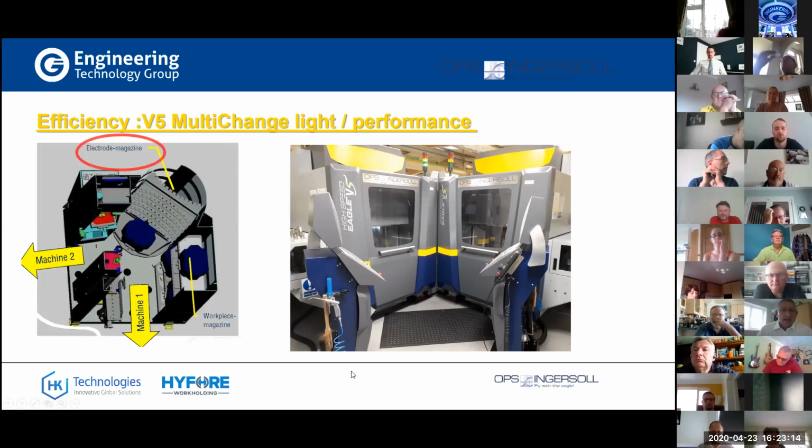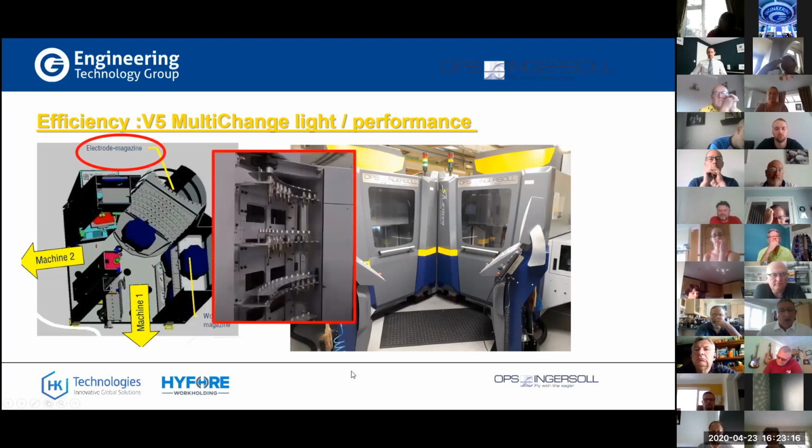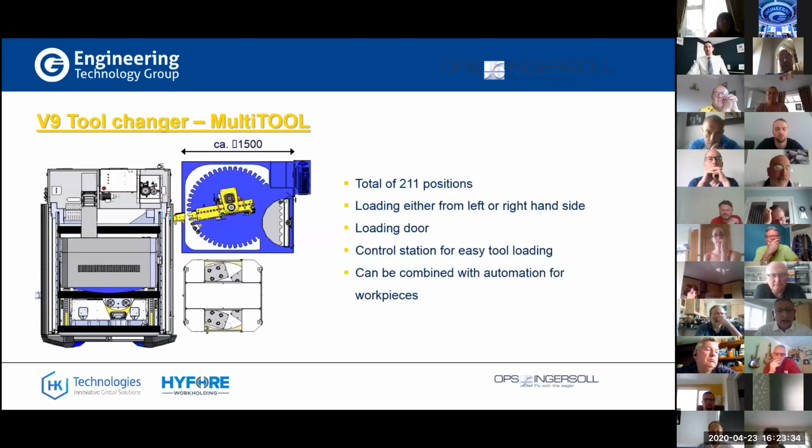The electrode magazine in the top left-hand corner can also be updated with tools. So in the event a customer has taken a V5 with a 32 position tool changer and needs more tools, we can turn the back of the electrode changer into a tool carousel. In the case of the V9, and if they want to stay with a multi-change easy, we can add a robotic tool changer to increase the 88 positions to a total of 211 positions.